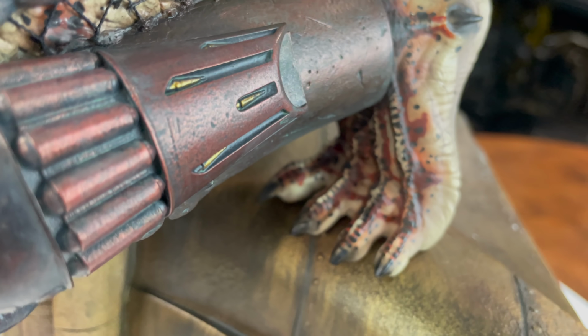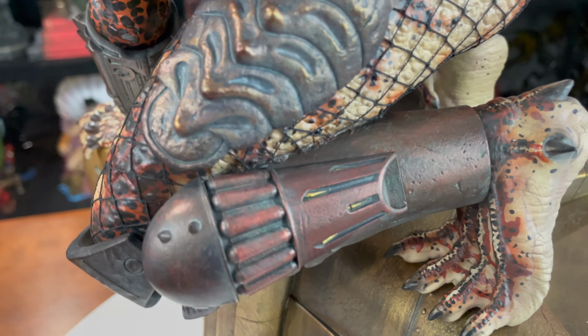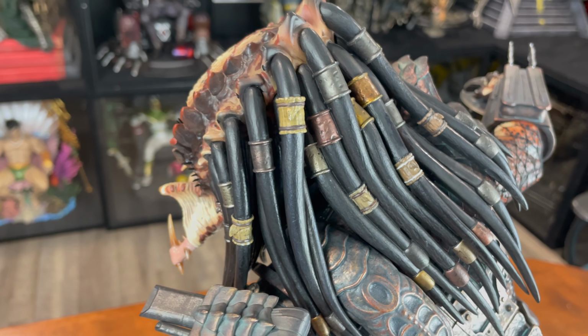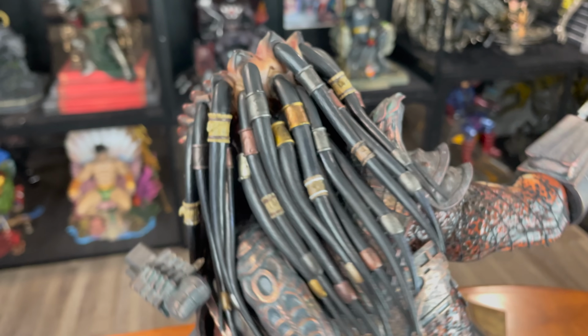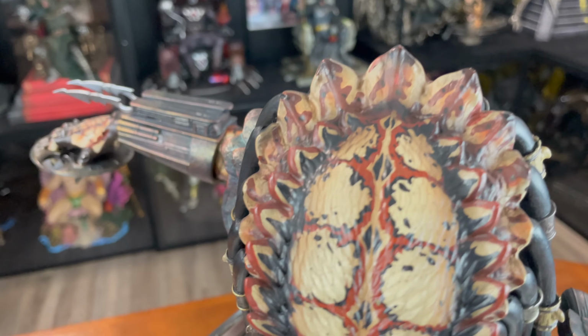But a few of the same comments on the paint like we talked about on the hands. The dreads look good, I think. I think they did a nice job on the dreads. The paint's clean. They are hard polystone, so they're not movable. I think it's always smart to make them a little bit pliable for breakage purposes. I've had a lot of predator dreads break over the years.